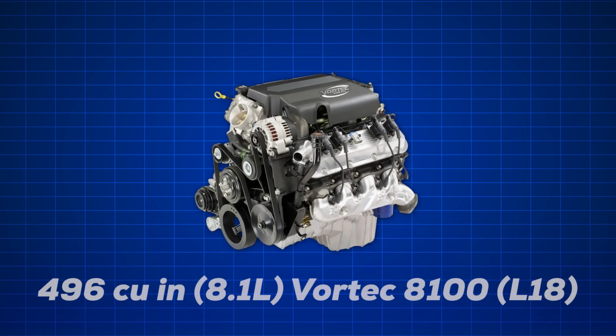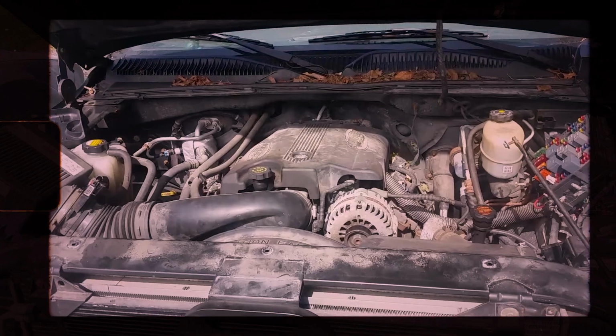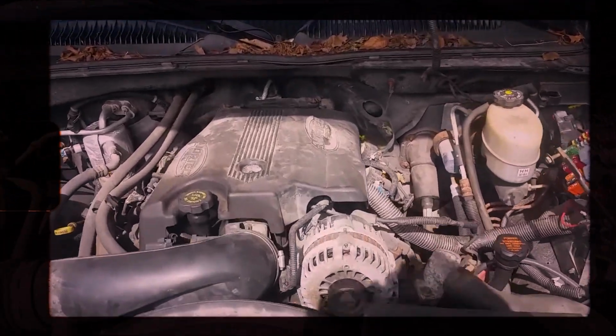The Vortec 8100, it's like the heavyweight champion of engines. Built to take on the toughest jobs and leave everything else in the dust.